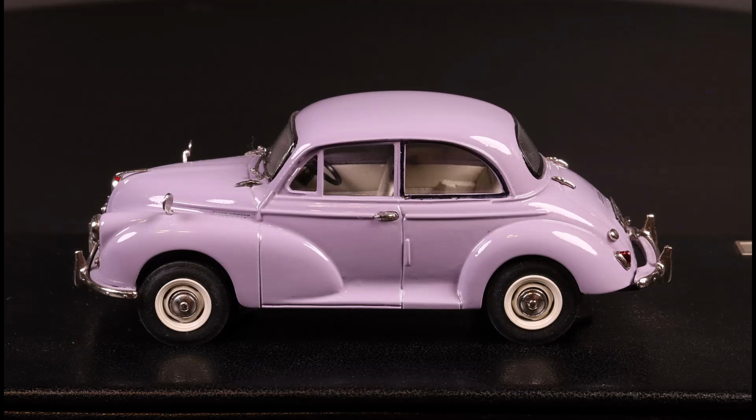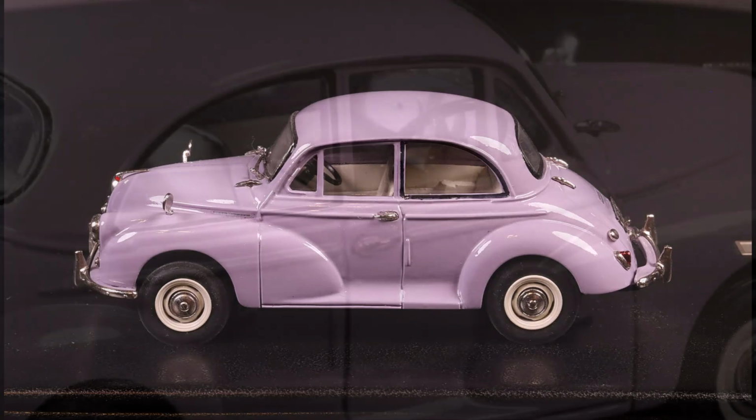Fidelity on the car is excellent. You can see the shape is very good. It's an older casting, but it has been upgraded. Details are quite a bit sharper. Shut lines are picked out. There's some chrome added to windshield wipers, the hinges on the hood and on the trunk, and the tail lights, that sort of thing. That really is a big improvement over what we've seen from Brooklyn on this particular model in the past.